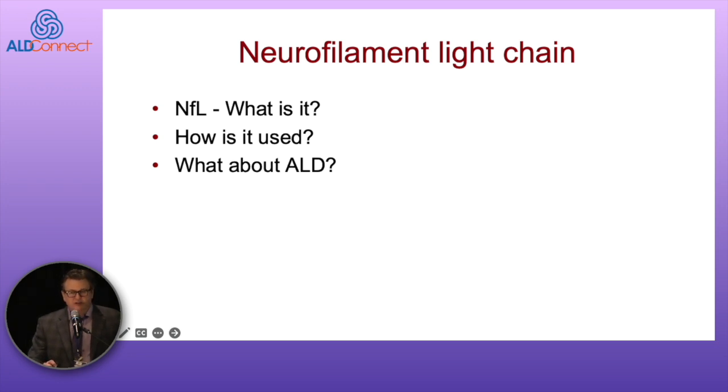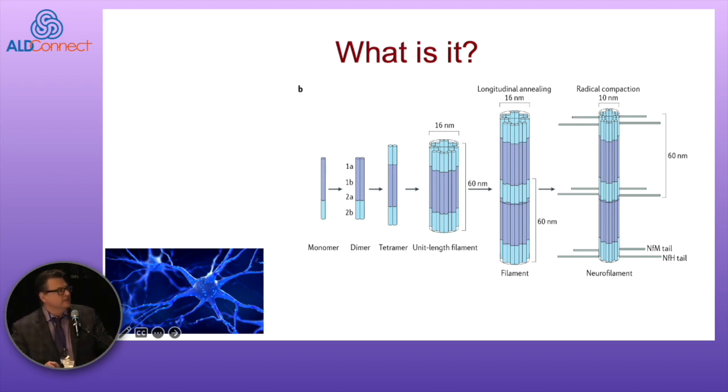So I'm going to talk about some new findings on neurofilament light chain. I'll first describe what it is. It's a very popular topic. There are now hundreds of papers on it. I'll cover how it is used, and then what about it with ALD? First of all, what is it?